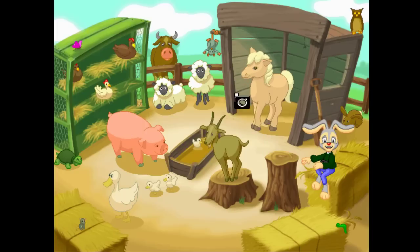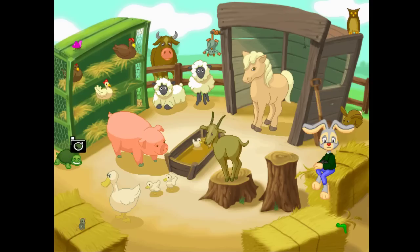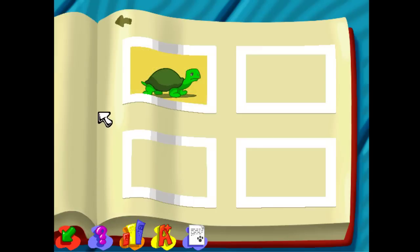You can take a picture of an animal. Just click on the animal you want to take a picture of. Let's watch your picture develop here in the scrapbook. Hey, that's a great picture of a turtle.